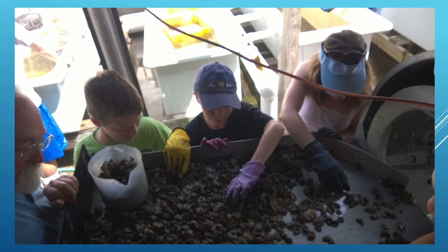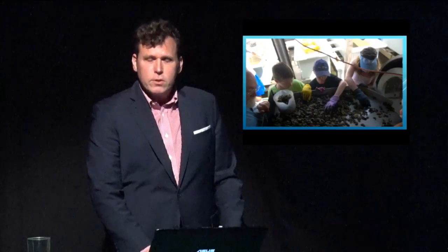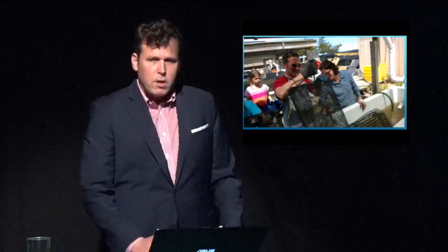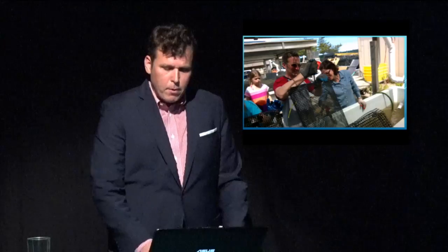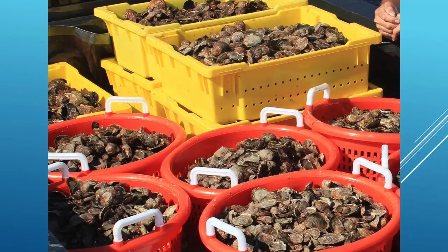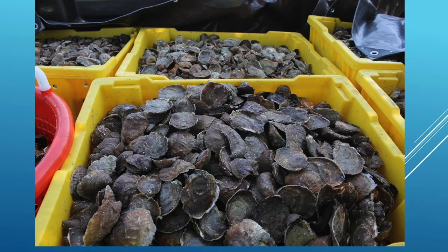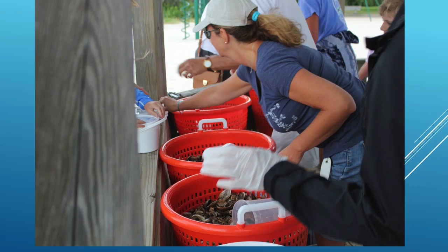We got to work gathering the volunteers, bringing them up to the Brookhaven Town hatchery at Mount Sinai Harbor, Cedar Beach, where we began the process of sorting oysters. We took them out of Mount Sinai Harbor, we emptied them into sorting trays, we cleaned them, we scrubbed them, we separated them by size. We put them in bins and brought them down to Bellport, where a core of volunteers got together and subdivided them into smaller containers. Here's an example of that subdivision into these little white containers.